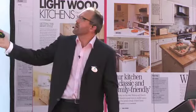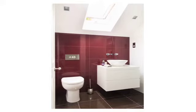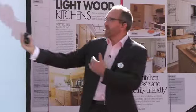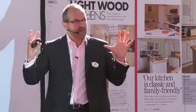Here's an example of a very small bathroom, top floor of a house, where you can see the basin with a little storage unit, WC, and we've just done the end wall in a really beautiful cherry red high gloss tile, which just is really sensational, and the white units really stand out against it, and the stainless steel items really stand out against it. Really, so you come in, wow, that's really exciting.